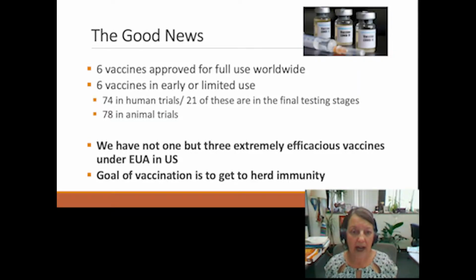So there's good news. We have 6 vaccines approved for full use worldwide. A year ago, I would have been one of those people saying the quickest we've ever developed a vaccine is 4 years. There's no way we'll have one by the end of 2020. And thank goodness I was wrong.